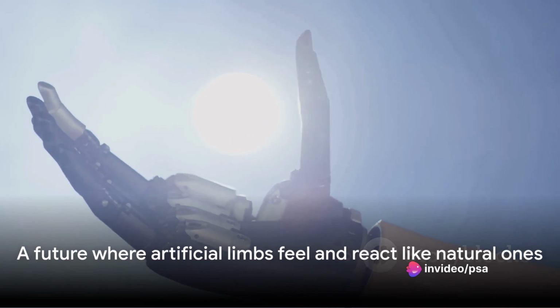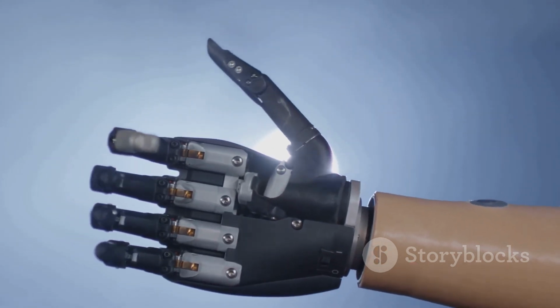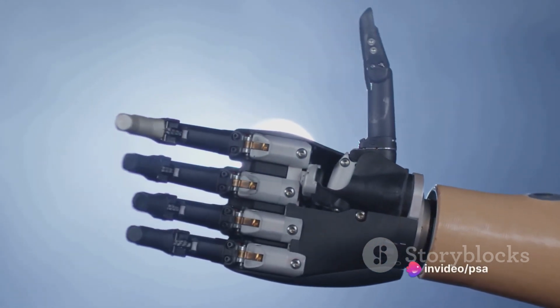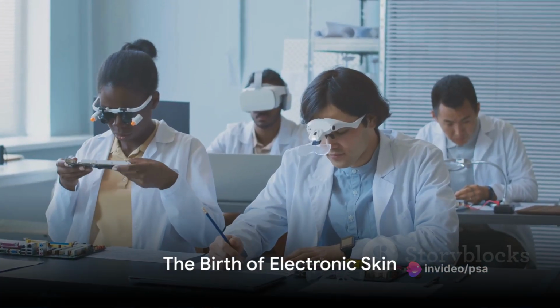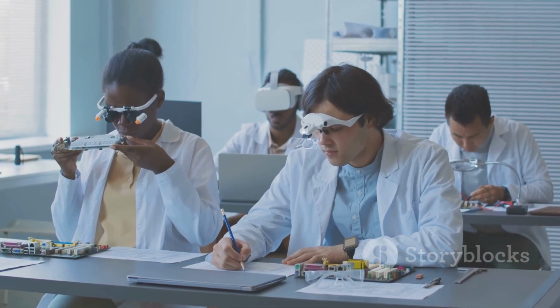Imagine a world where artificial limbs could feel and react just like natural ones. That's the future we're stepping into. It's a future where the lines between man and machine blur, and where technology can help us overcome physical limitations in ways we've only dreamed of before. And it's a future that's closer than you might think. Meet the researchers at Stanford University, who dared to dream and brought us one step closer to that future.